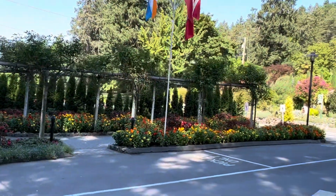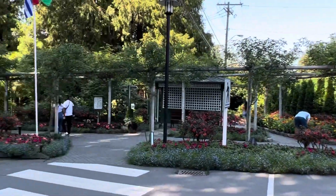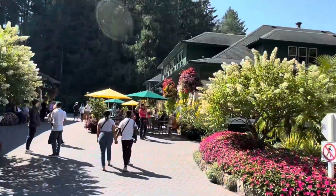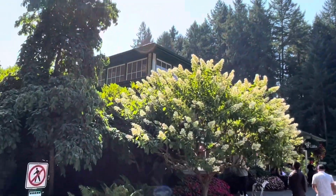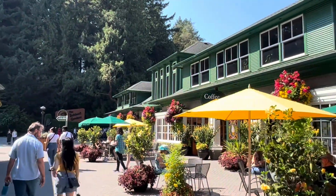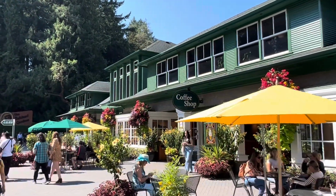It's a very big tourist attraction here in Victoria, BC, so I feel it'd be a good adventure to do. It's looking pretty good so far. We haven't even entered the place yet. It's kind of like being in Banff if Banff had flowers.